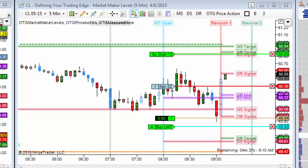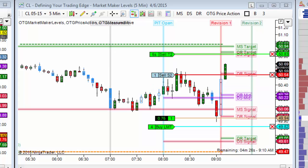There's 53, 54, 55. Okay, good. 60. Go ahead and bring this now to, there's 69. Go ahead and bring this now to 54 on the trailing stop here. 75 ticks here.